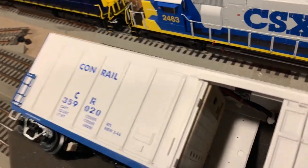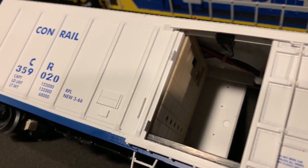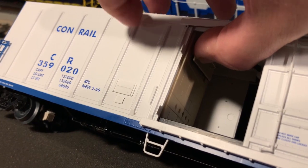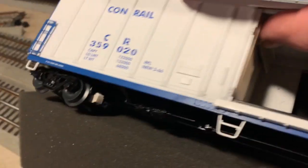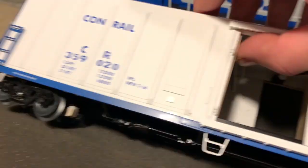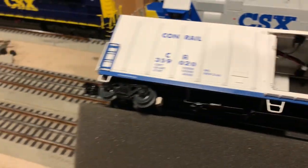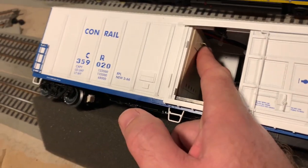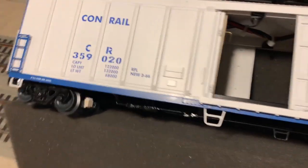And then to put the hatch back in, because of the magnets, you can just take the hatch and just drop it right back in there. It's a little tricky. See, the magnet holds it in place, and you can just line it up and cover it over like that.